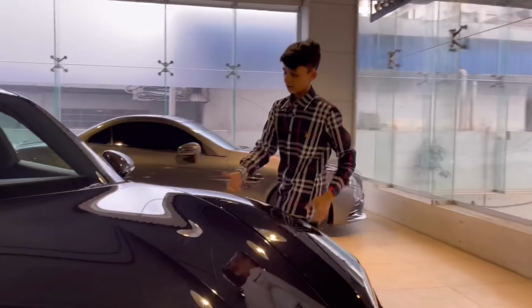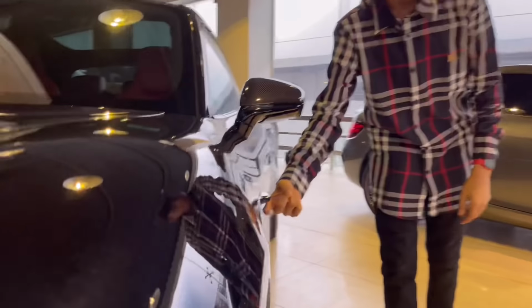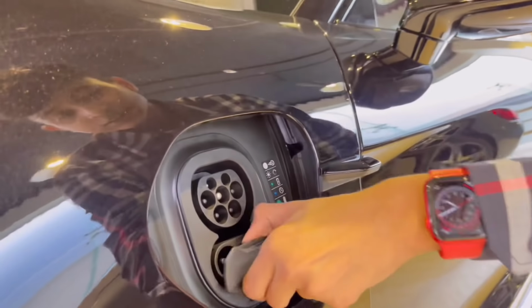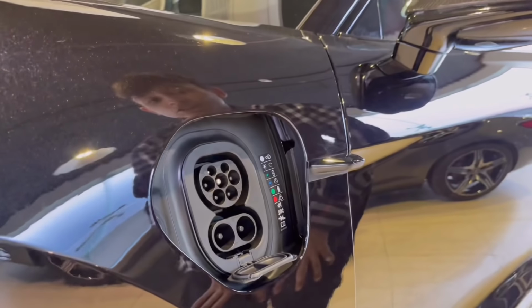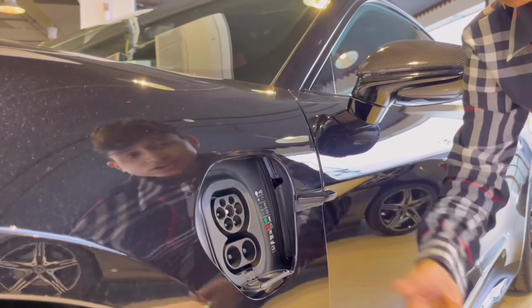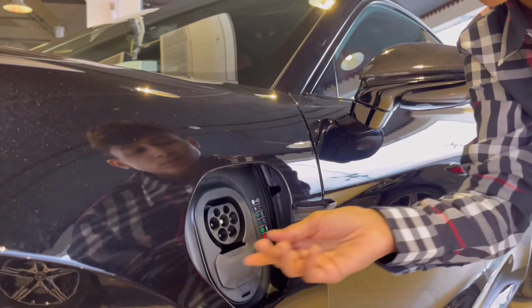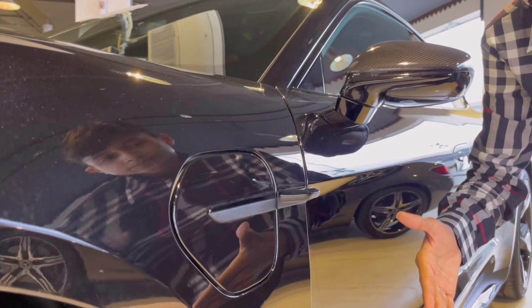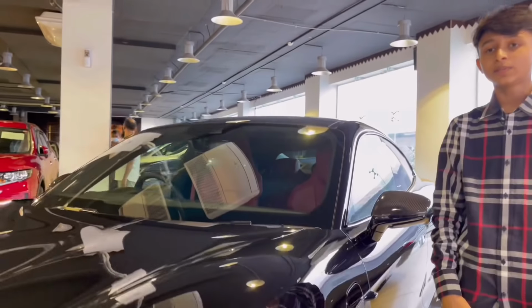But if you go on the other side, that's here, and this side, if I pull this side, this is the fast charger. So this has another one here, so this can charge. So if you go on a charging station that we don't have in Bangladesh, then you can charge from here. So that's what I wanted to show you. If you close it, there. Now let's show you the rest of the side profile.